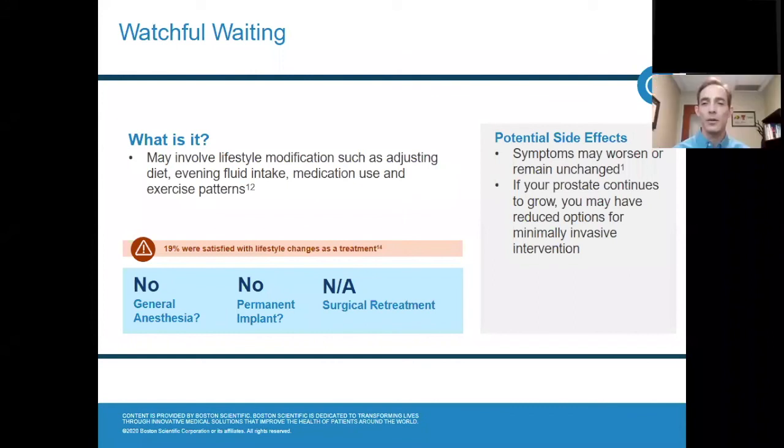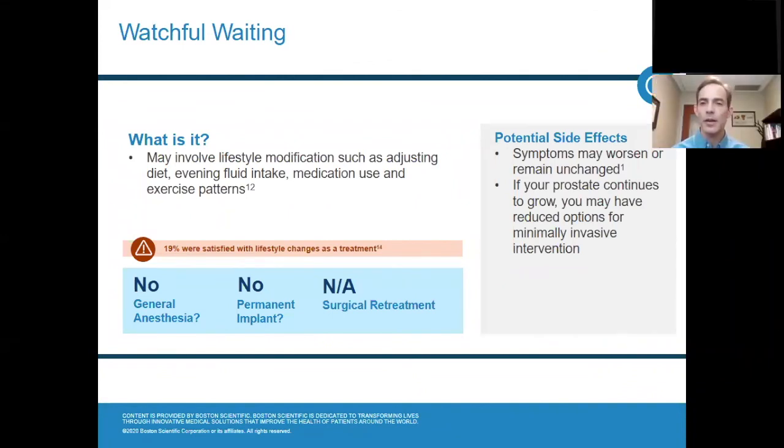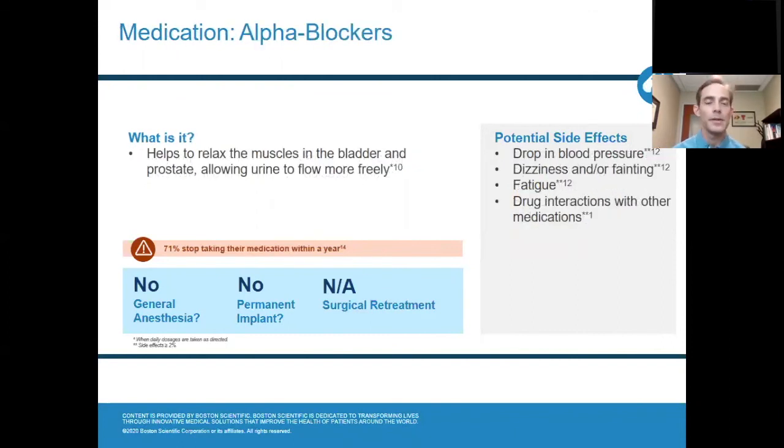Now, what's the downside of this? Well, the symptoms can get worse. Over time, they can worsen to the point where you may decide you want to pursue some sort of treatment. In extreme and rare cases, if you do delay treatment too long, sometimes your options become limited down the road. Going into our first-line therapies is medications. The most common medication that we start with is called an alpha blocker.